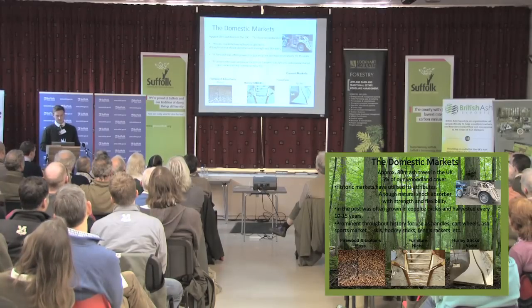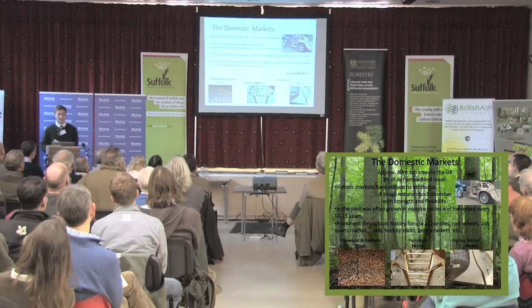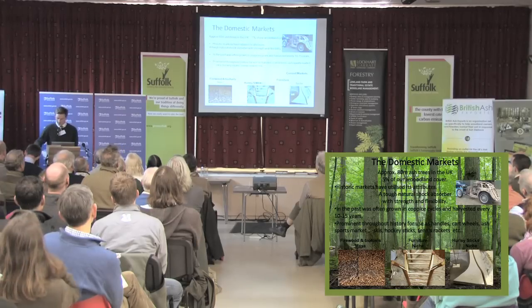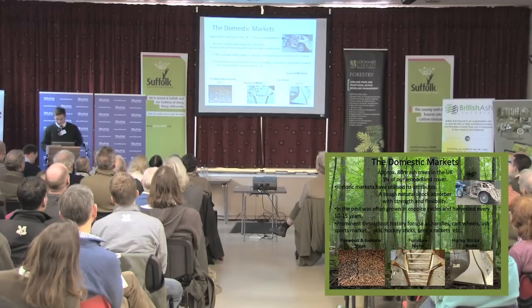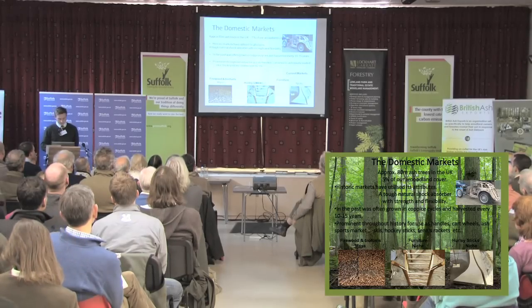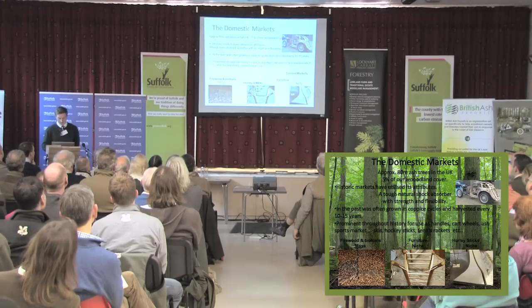So the domestic market. Well, Christine was right. It is the third most common broadleaf in the UK, and it's the second most planted, which seems surprising considering there isn't really a market as such. It's been used in society for many years, grown in coppice rotations in areas of the country, as I'm sure you're all aware. It's characteristically a tough and natural shock absorber with a high level of strength and flexibility.